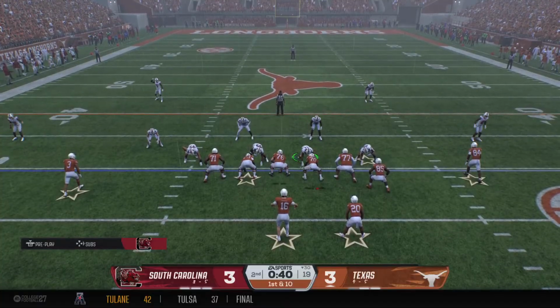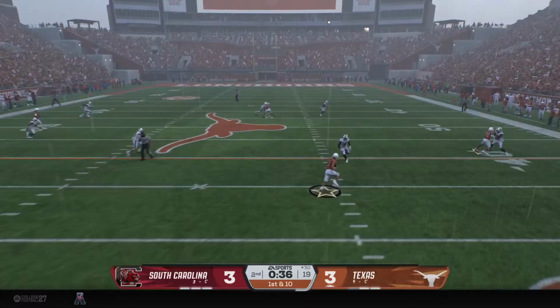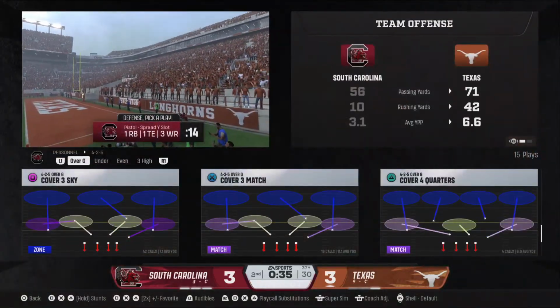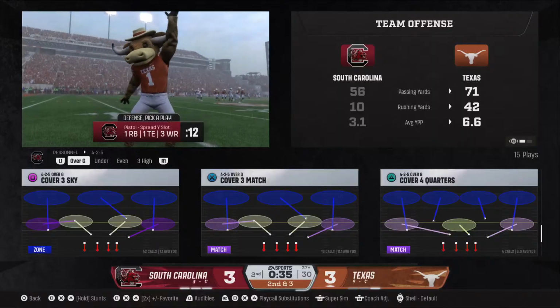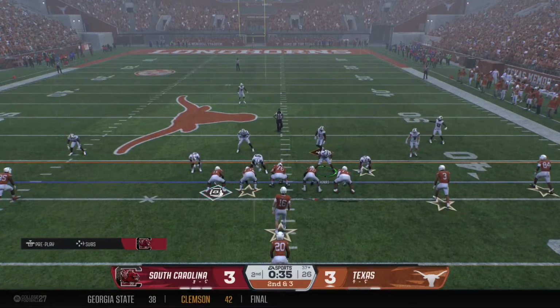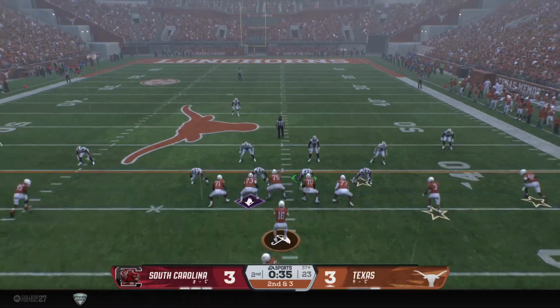Always good to get points on a drive, David, but chip shot field goals can leave you a little empty. And I think it's great to get points, but the great teams get touchdowns in the red area. You got to get out there this time and execute a little better on this drive. You're absolutely right, David. Generally, the best red zone offenses are the ones that run the ball best. So let's see if they can be a little bit more physical on this drive.